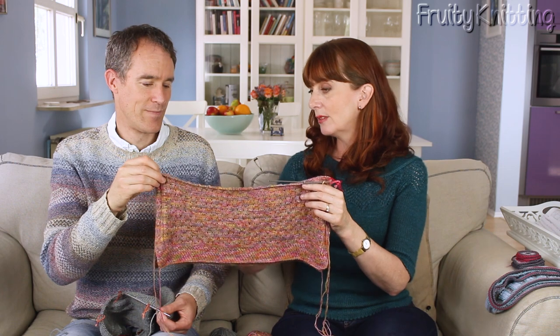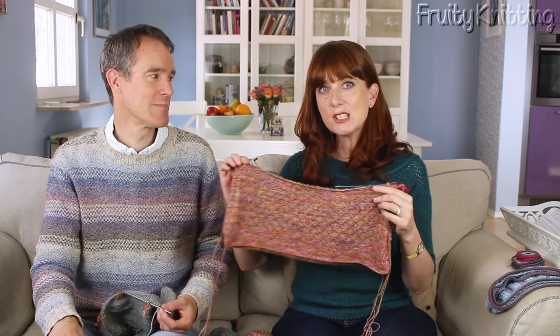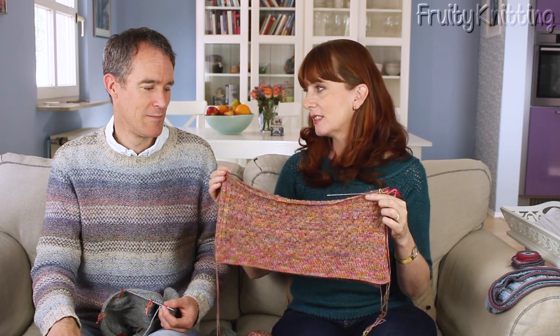Yep. It really is an amazing thing, isn't it? Yep. Things add up. So you have to do a swatch. If you want something to fit you perfectly, it just shows you really have to swatch.